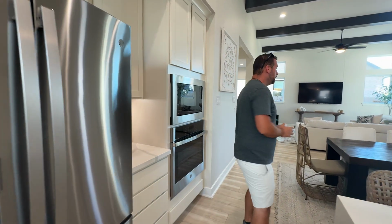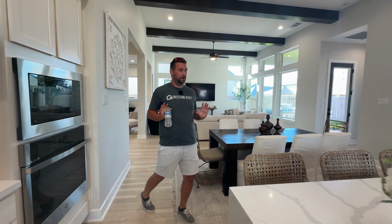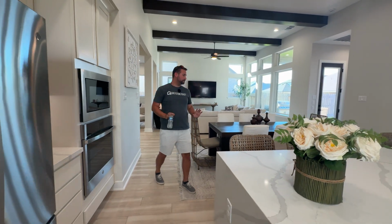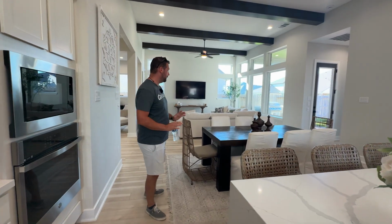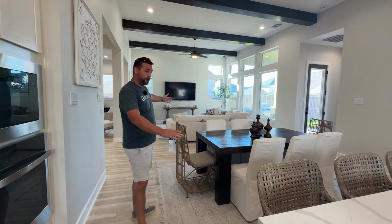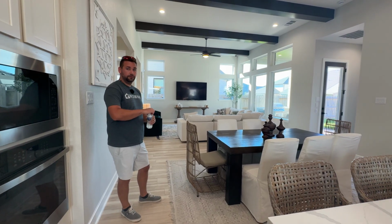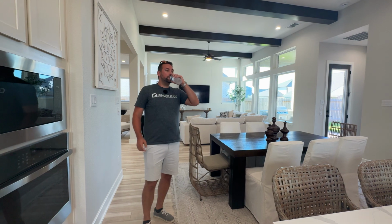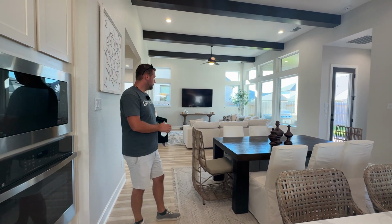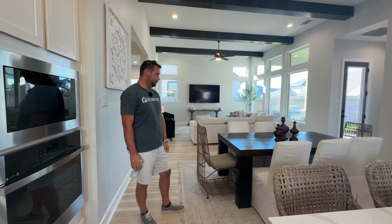Okay. Overall, though, the layout, the functionality, how the kitchen is kind of pushed back but it's still open to everything. I love it. I love how it's pushed back and it provides all this additional space. And I like that for entertaining purposes, I could be in the kitchen but also still involved where everybody else is hanging out at the table or in the living room.